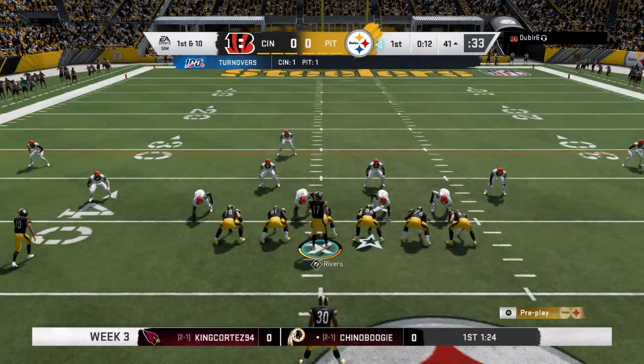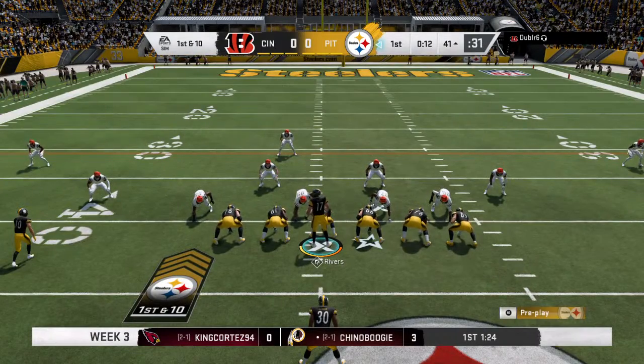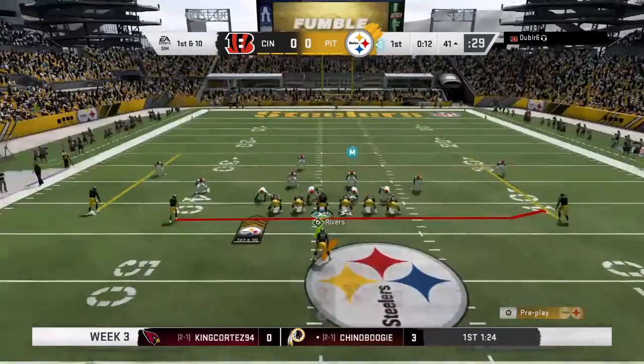white 90. Hey, brown 80. 59. Come on, boy. Come on, boy.